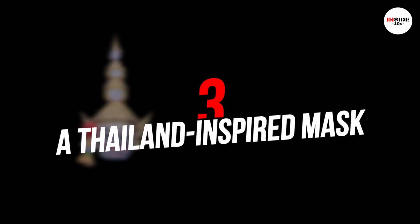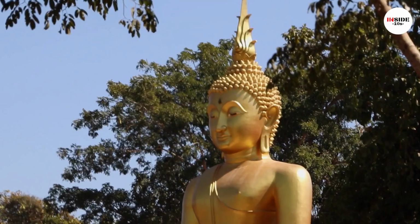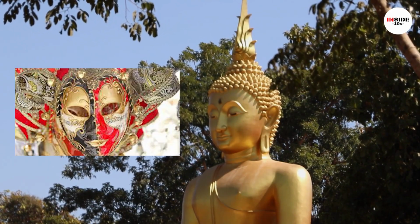Number 3. A Thailand-inspired mask. Protect yourself by maintaining all the standards of fashion. Yeah, a fashion designer, Kennedy Gasper, made a face mask that is inspired by the fashion of Thailand. Moreover, a face mask that has a headdress that was made with jewels.